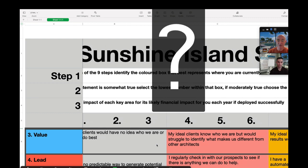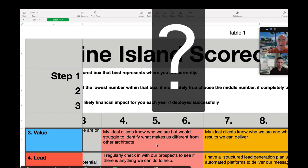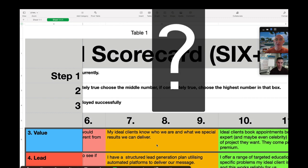I think that would be true in a lot of situations. A little bit better would be: my ideal clients know who we are, but would struggle to identify what makes us different from other architects. Okay. Next up, orange: my ideal clients know who we are and what special results we can deliver.